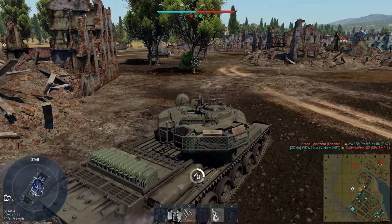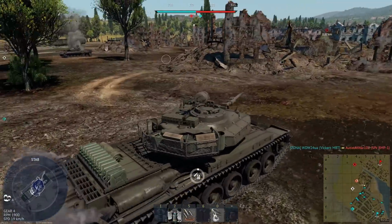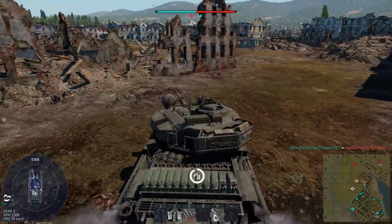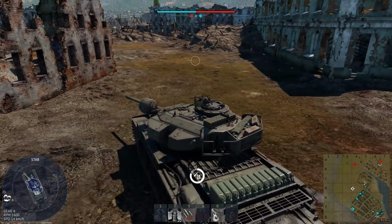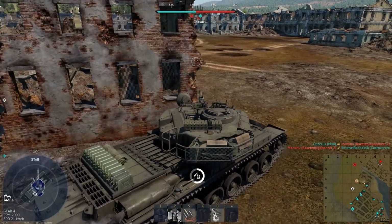The guy's dead. You see, close quarter combat is really interesting. Although, at the same time, this is brawling. And I'm not a very good tanker, I'll be honest. So, yeah, we're going to walk around this corner.